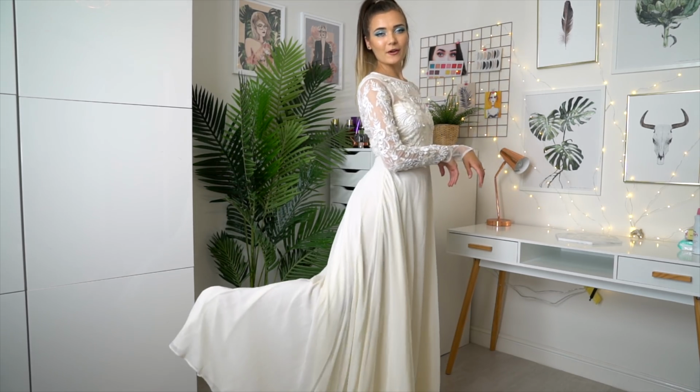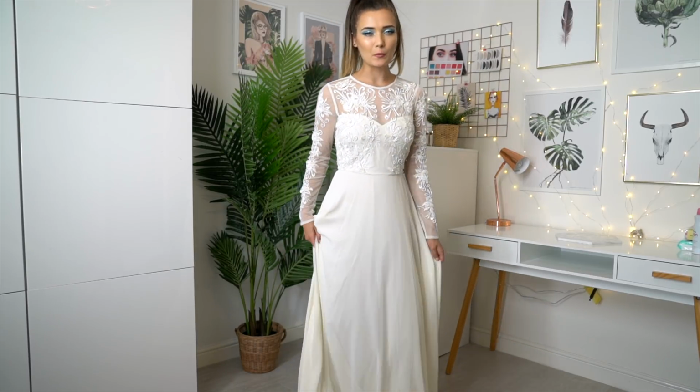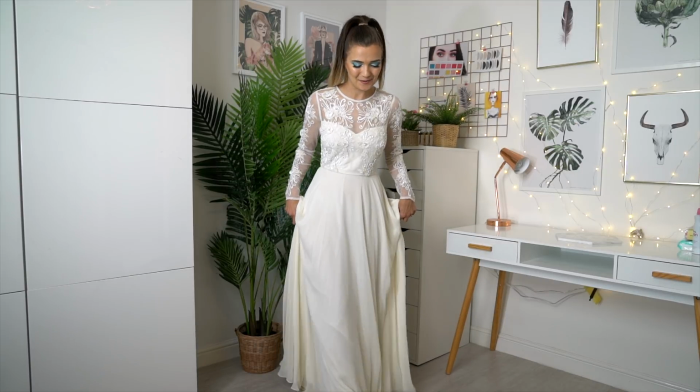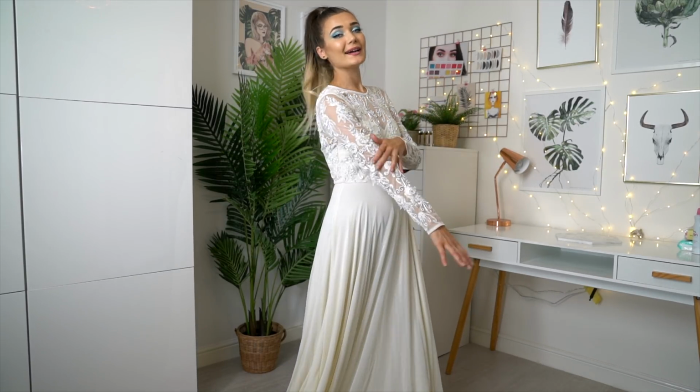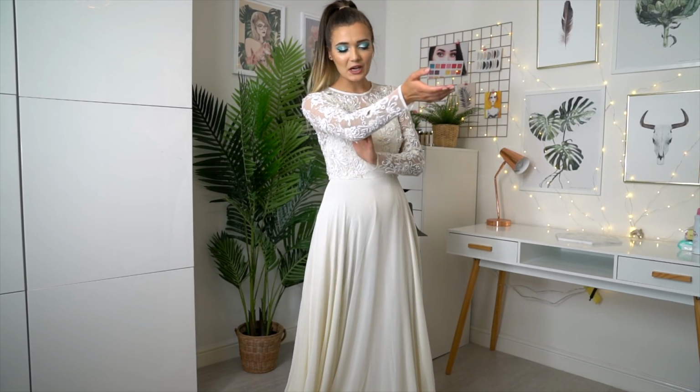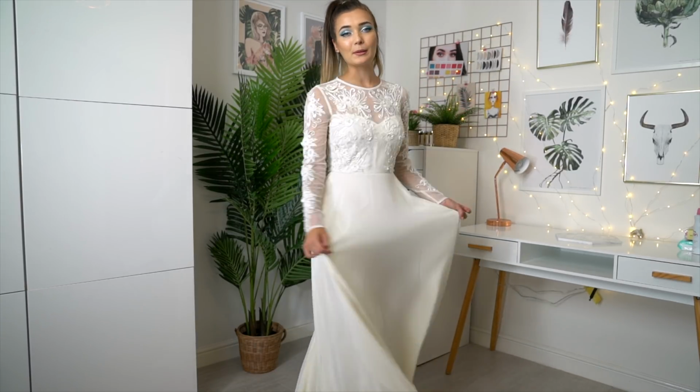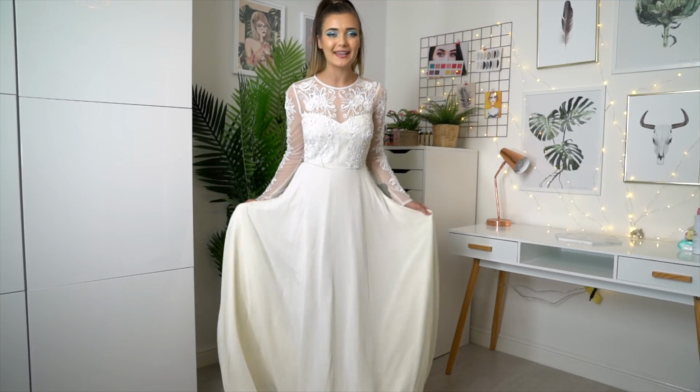Although the length of the fabric is kind of making me a little bit worried. If I do have a long dress for my actual wedding, I feel like I might just trip on it. The top half is so beautiful. Like I said, it's very dainty, very detailed with lots of like little pearls and sequins. And then the bottom is very simple and plain, but I just love how floaty it is and how much movement there is.